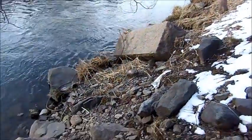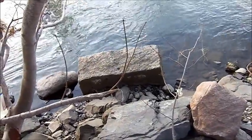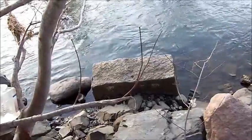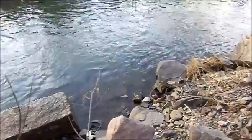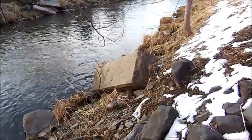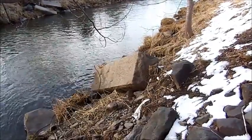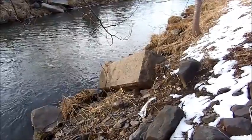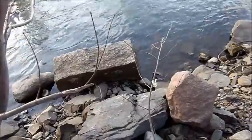Concrete blocks. It's the type they use for building the bridges. Strange how they would end up over here. Two of them. Weather warms up, I had to come back and give this place a thorough look over.